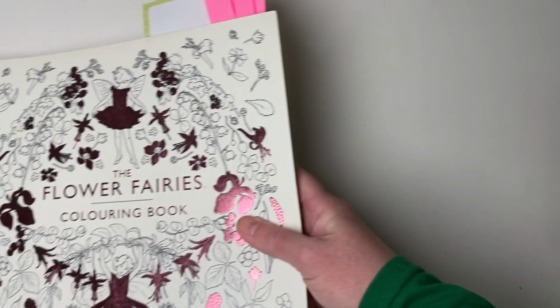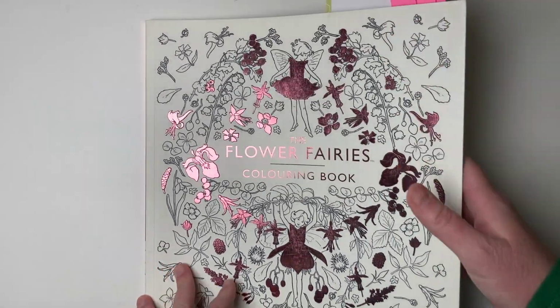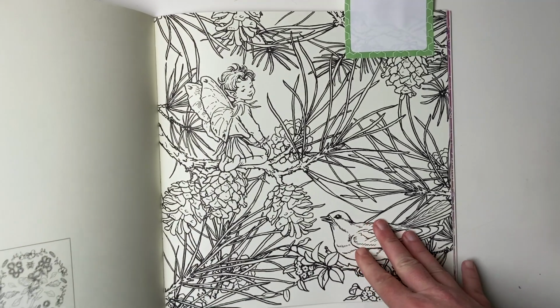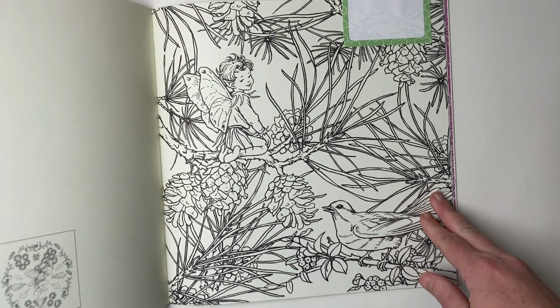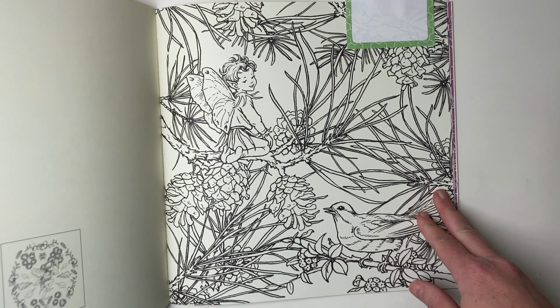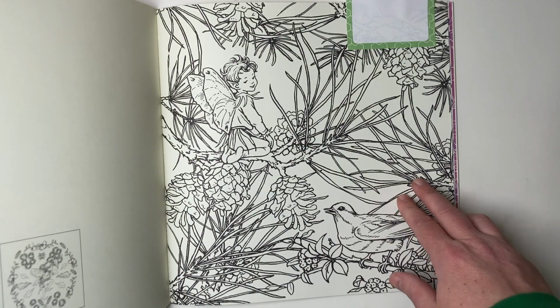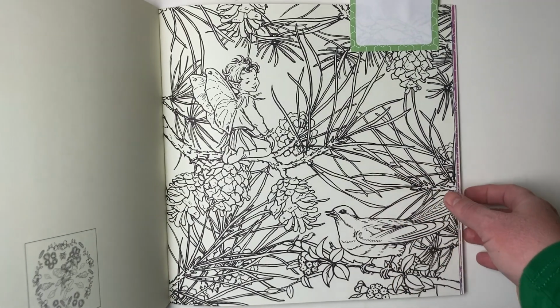Then I have again the Flower Fairies coloring book. And I marked this wintry fairy page with the pine tree. So I already wanted to color that last year, but it didn't happen. So I marked it again.